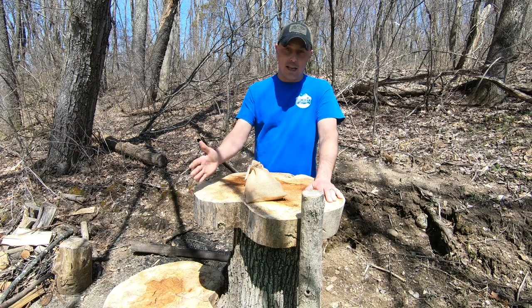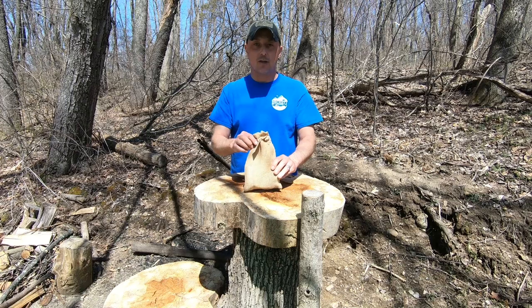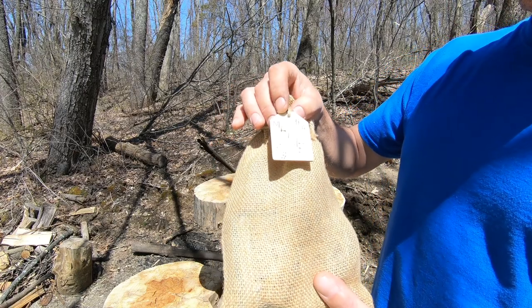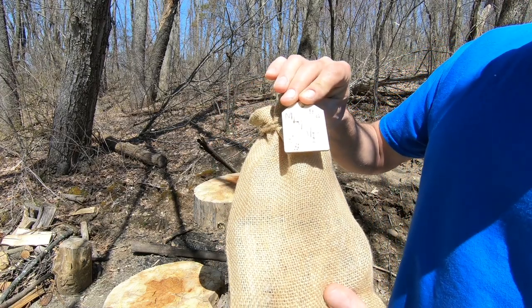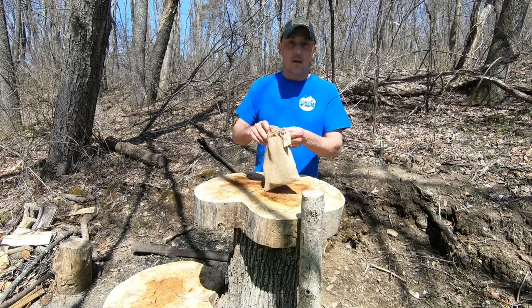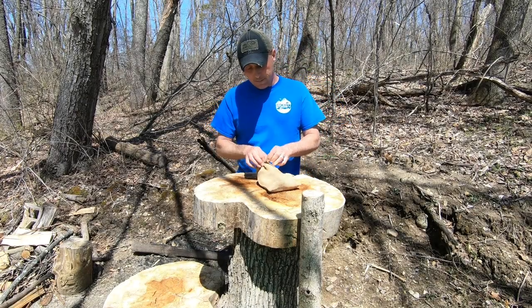And while he was there, he gave me a special little package. It's basically a tinder fire making kit. And you can see he has his signature little hand wood burn tag here. It says Maine with some deer prints, and it says Liberty Rogue Outdoors on it. So I'm gonna open this up and show you what's in there.